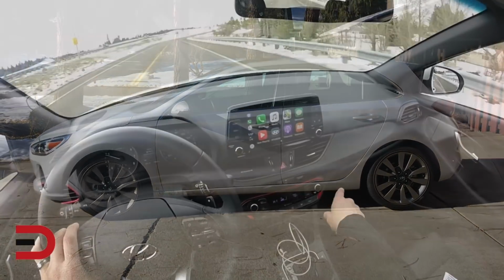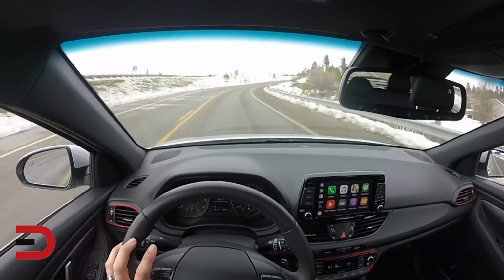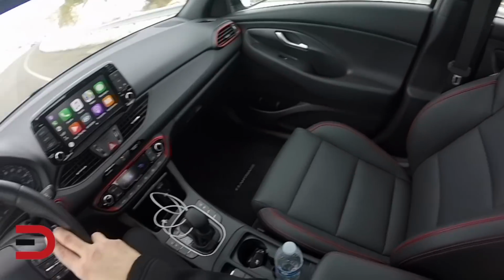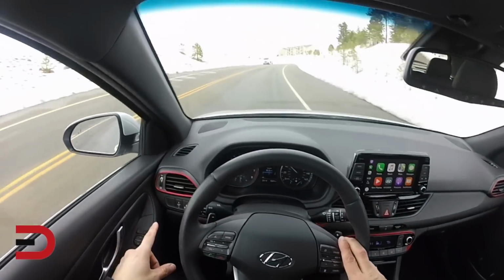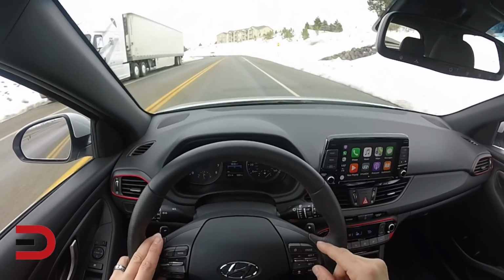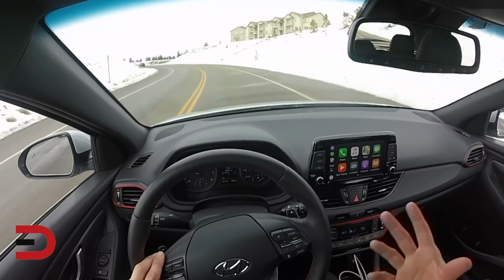If you notice also here, it has some red accents around it. There's also some red stitching throughout the car, and that's part of a sports package. You can see some of it here. Oh, I think you can hear that. I've got a lane departure warning that is activated in the instrument cluster. It lights up green, gives me an audible alert when I'm veering outside the line, so one of the safety features there.